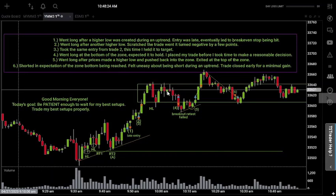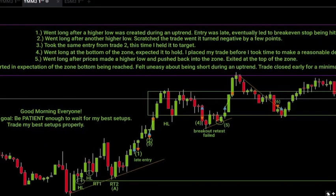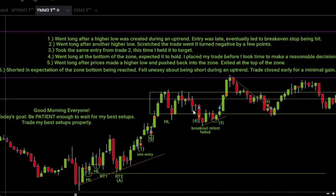Off of that double top, we created a lower high, and then we pushed down. Now once we pushed down, let me zoom in a little bit. Now once we pushed down with this red candle right here, that's where I created my zone, because we had 1 touch, 2 touches, 3 touches, 4 touches. Once we had that 4th touch, that's when I drew my consolidation zone. So right after I drew that consolidation zone, I saw prices start to bounce up on that next candle.